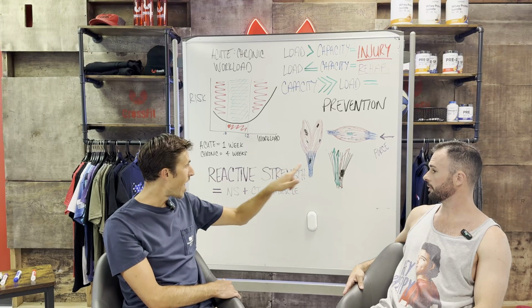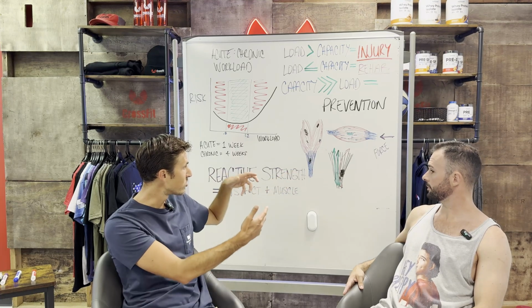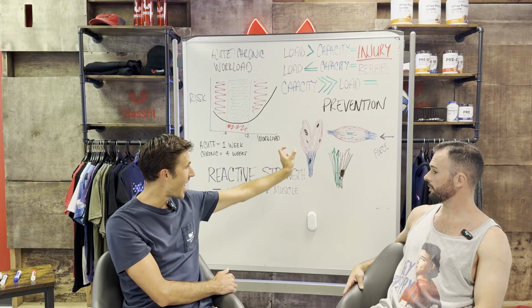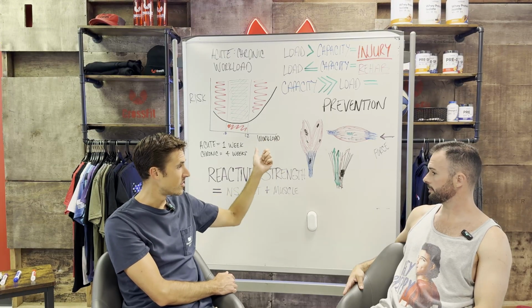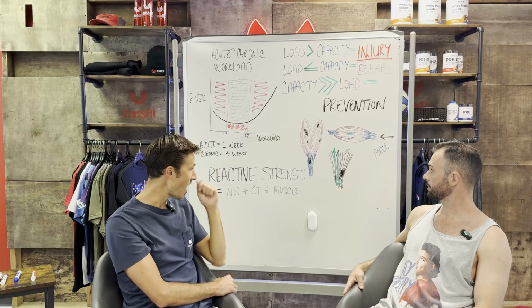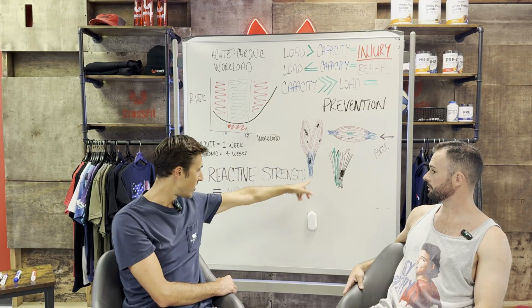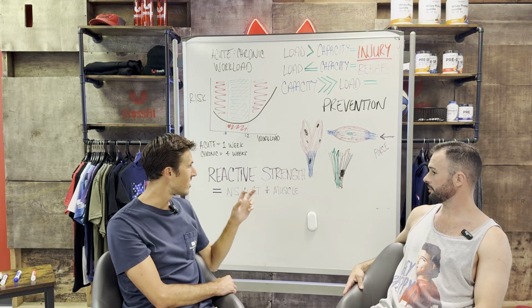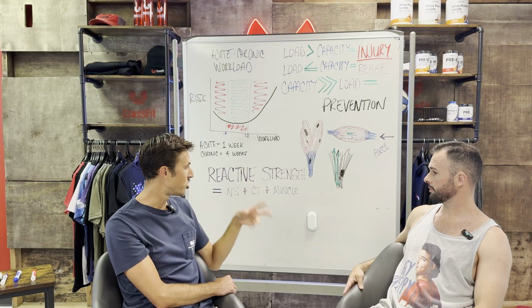And so now if we put a force through that muscle, like where that green zone is, that is not going to be able to transmit the force the same way as the surrounding tissue. And then if we take this down to the Achilles example, and we can talk more about this in a second, there's a concept called stress shielding.